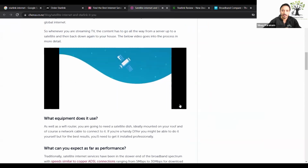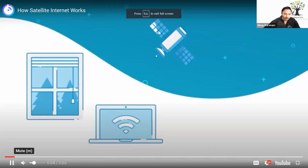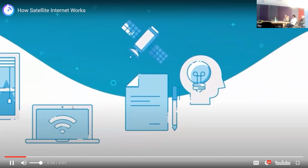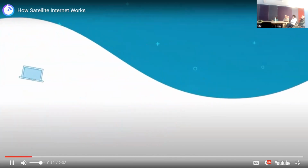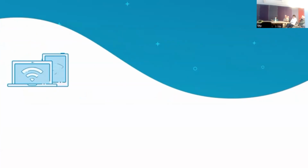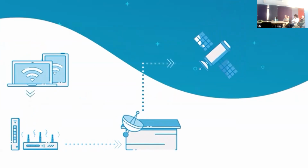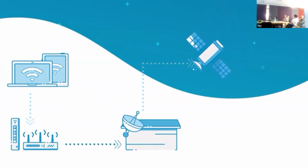Satellite internet technology makes high-speed internet available in remote or rural areas of the country. If you're looking into signing up for it, it helps to know how it works. There are 5 parts to the process. First is the device you're using, maybe a laptop or a smart TV or a gaming console. Second is your modem and router. These interpret the data signals into a form that can either be sent from or received by your device. Third is the dish, usually on your roof, which communicates directly with the 4th part of the process, the actual satellite, which is orbiting at 22,000 miles above the surface of the Earth.